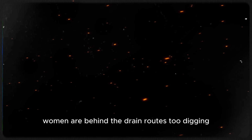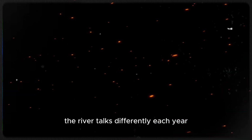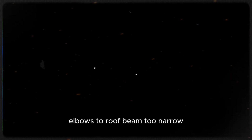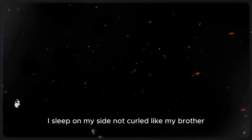It's not just the walls. Women are behind the drain routes too, digging, adjusting, and deciding where water should exit based on decades of remembered behavior. "The river talks differently each year," one says. "You have to remind it where it promised to go." They're also the ones who measure, not with sticks or rulers, but with the rhythm of their bodies. Knees to ground, wrists to wall, elbows to roof beam. "Too narrow," one woman mutters while relaying bricks. "I sleep on my side, not curled like my brother."